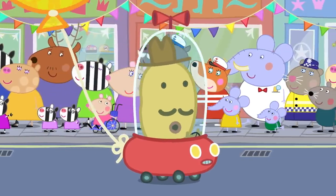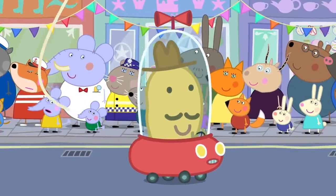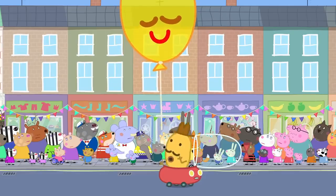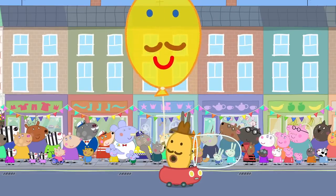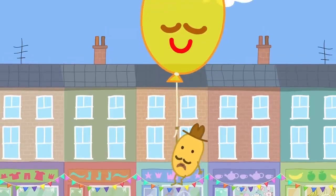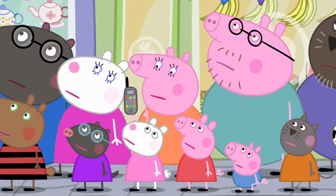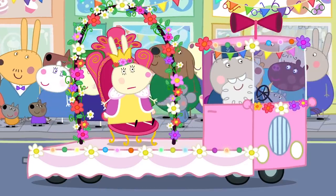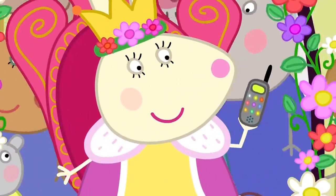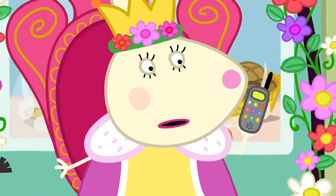Up, down, all together now. Mr. Potato is coming to town. Oh, no! The string has come loose. My balloon! It's okay. I've caught it. Oh, I'm flying away! Help! We have to call the rescue service. Hello? Miss Rabbit's rescue service? Mr. Potato's hanging from a balloon. Help! Help! I'll be right there.